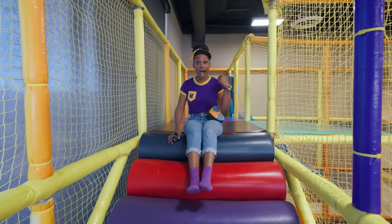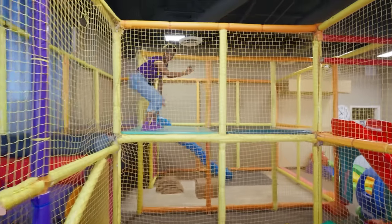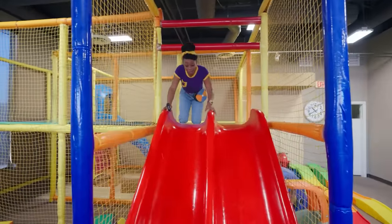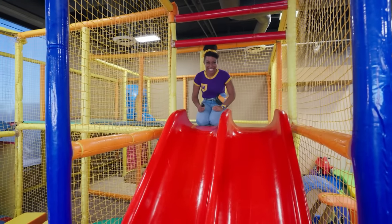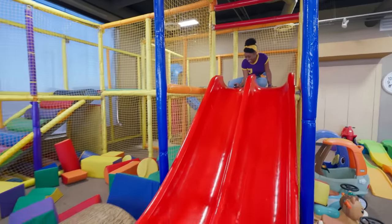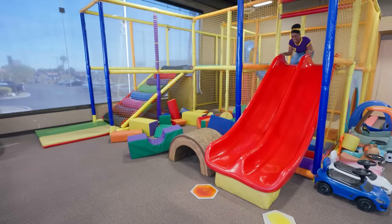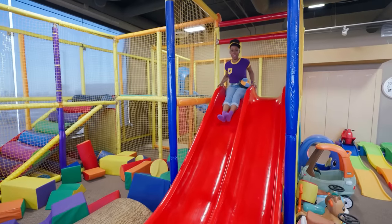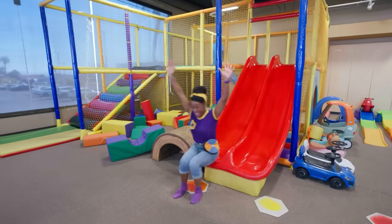And look, another bridge. Let's chug across. Chugga, chugga, chugga, chugga, choo, choo. Whoa, look at this big red slide. Oh, I can't wait to slide down, but after you, train. Ready? Set, go! Woo! Whoa! Okay, my turn. 3, 2, 1, woo!